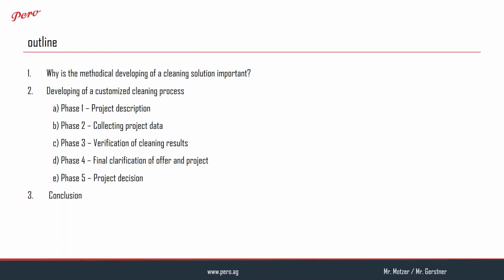In the first step, I will explain why methodical developing is so important. In the next step, we will have a look at the customized project planning, which consists of 5 phases. All phases will be explained stepwise. Finally, we will talk about the perfect process solution considering all previously described phases.